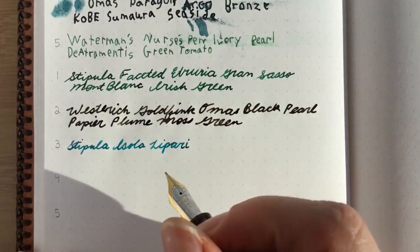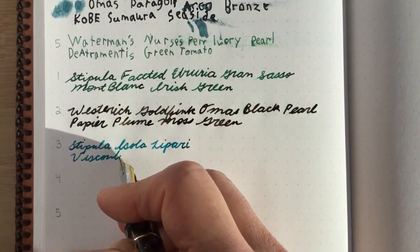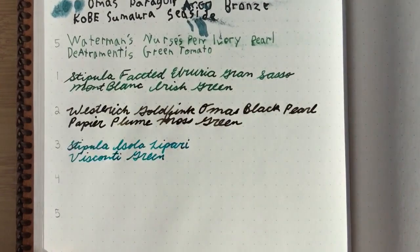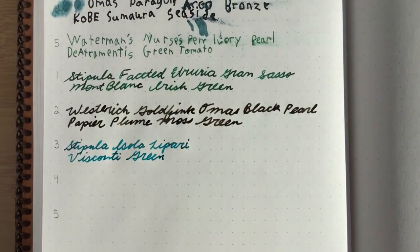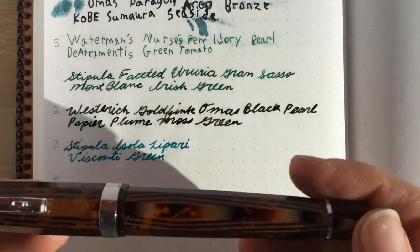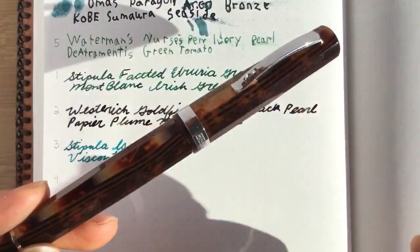and the ink that I'm using in it is Visconti green, which is looking quite blue right now, but it's more kind of like a teal green. I really love that color. So this is also a piston filler. And the next pen on my list is one that, this is probably my favorite fountain pen in my collection.